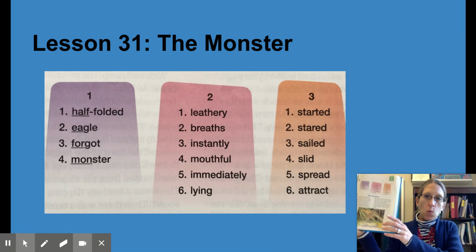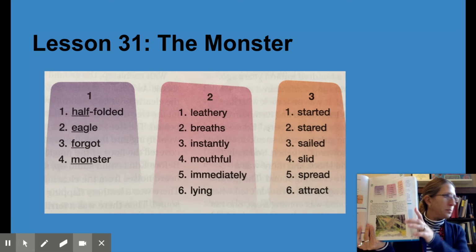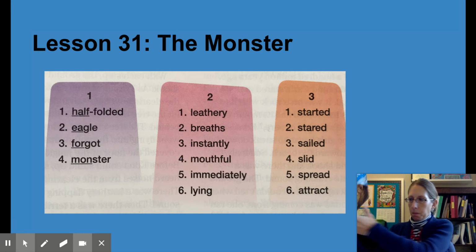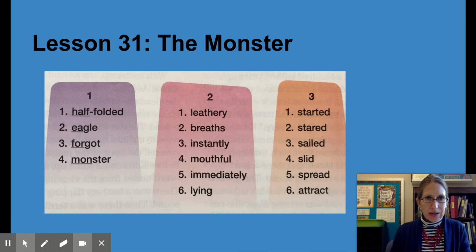All right, we're going to find lesson 31. It is on page 151 in your textbook. Page 151, please join me. And we have our word lists here. Let's take a look at column 1. All these words have more than one syllable. The first syllable of each word is underlined. Word 1, what's the first syllable? Half. And the whole word?